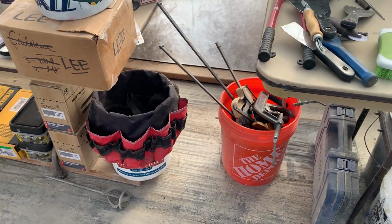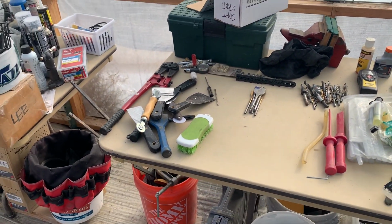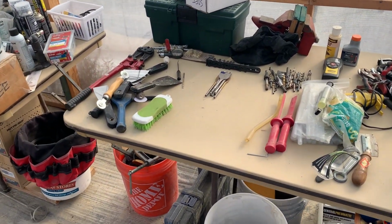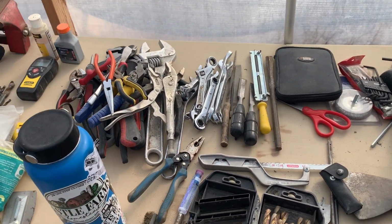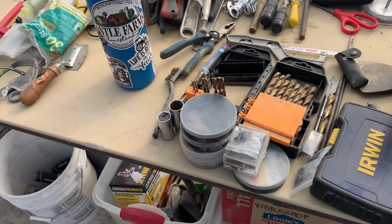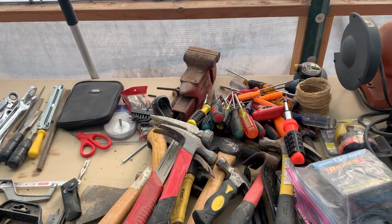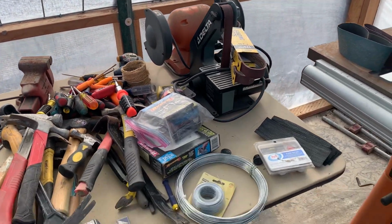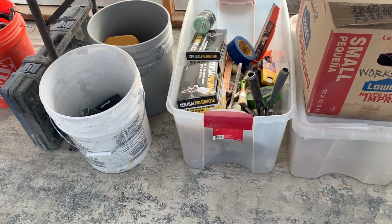We got our clamps, miscellaneous tools, some loose drill bits, pliers of all sorts. Some sockets, or wrenches anyway. More drill bits, hammers, sander, grinder, screwdrivers. Yep. Got more sanders underneath the table. Sander stuff under there. All our paint stuff.